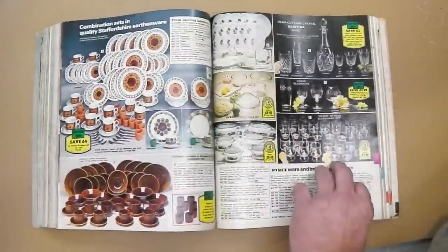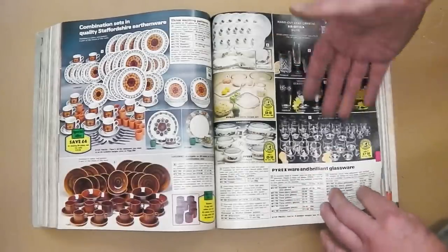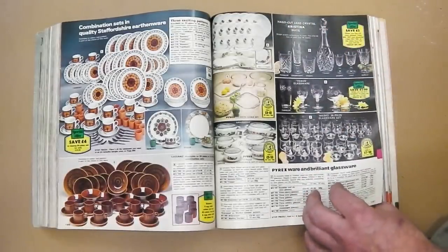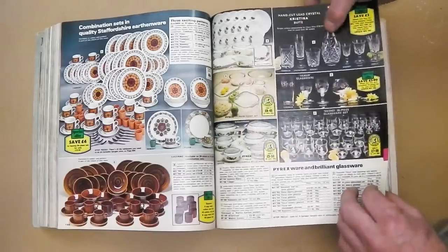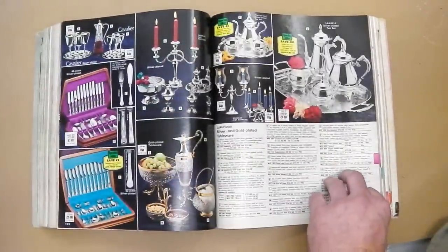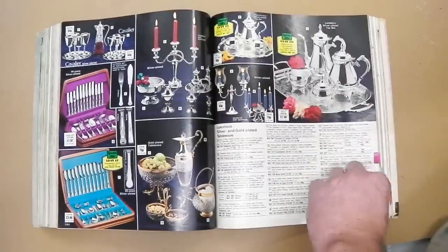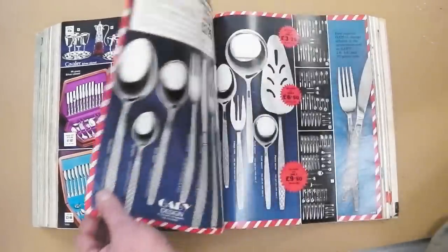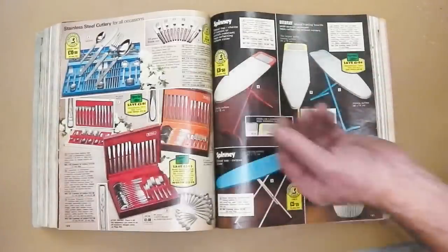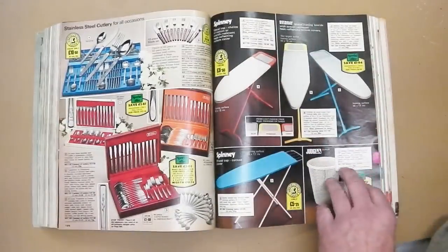Fine china, crystal ware, like Jim Bowen, like Bullseye, where you win, Sale of the Century, your crystal decanter and glasses, you remember that well. Candles, of course, very 70s. Silverware, and now your ironing boards, your knife sets, stuff like that.